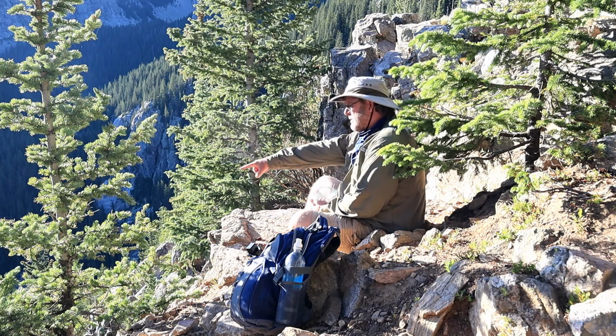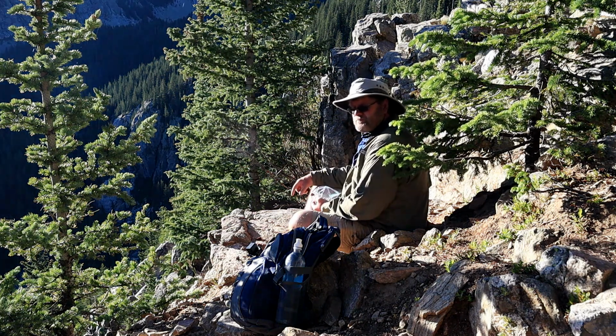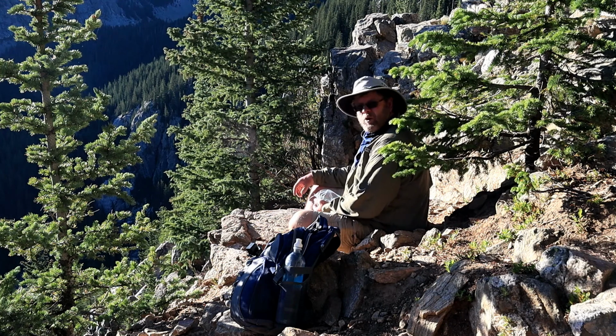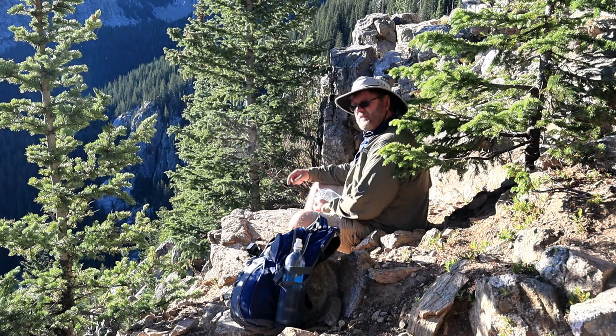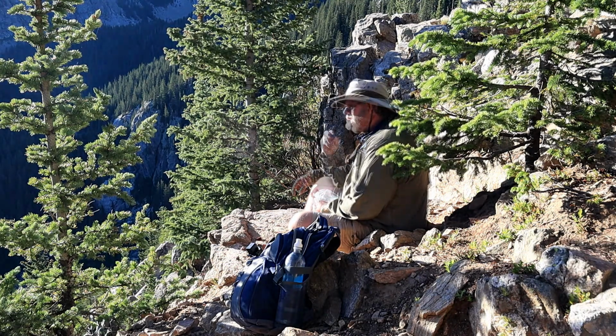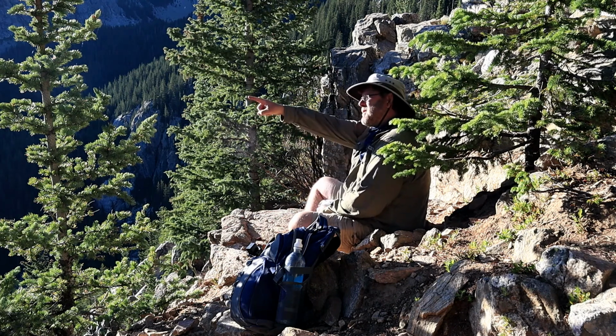I can see somebody camped down there. It's in that meadow that I showed you on the last video, or not really meadow, but just kind of open area next to the creek where I said there's good campsites. I can see that from here. Good view of Santa Fe Baldy right here too.